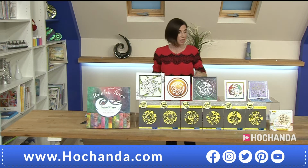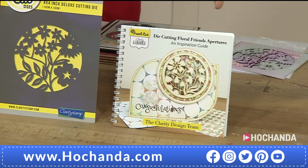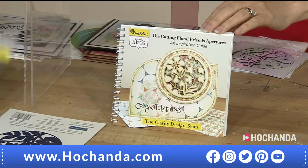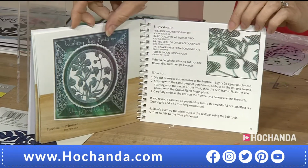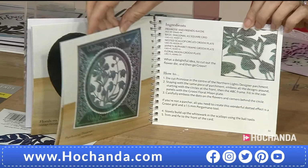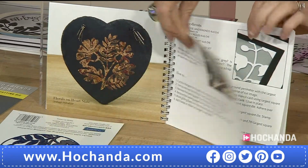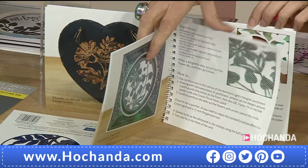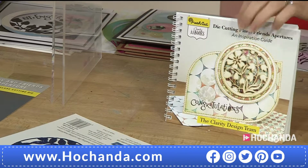So that's the pad. Also, you've got this little booklet as well. This is fantastic because if ever you watch these shows and you think, well, when I get these dies home, I just don't know what I'm going to do with them, this is going to give you inspiration and teach you exactly how to make wonderful cards. And these are all inspirations from the design team themselves. So a really brilliant little book to get in with our deal today, which is fantastic.